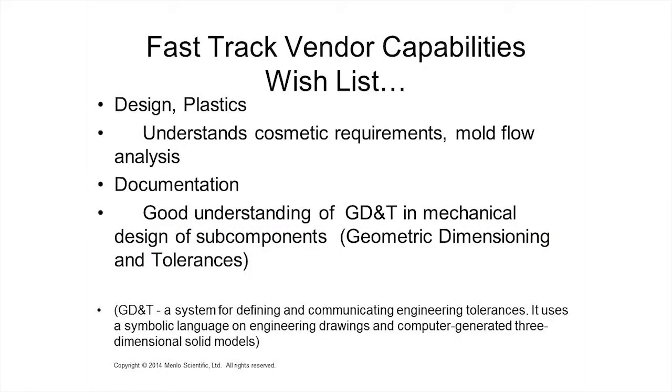Again, this is another big outfit, fast-track vendor capabilities. The ability to design the plastics tooling. They want to know they don't want sink marks. They want a high-quality finish. Will the paint stick to the plastics? Understands the cosmetic requirements, mold flow analysis. Do you need hot runners in the tool? Documentation. Good understanding of geometric dimensioning and tolerances.